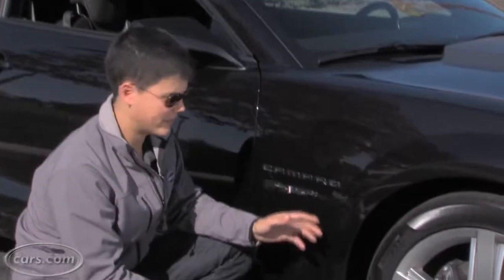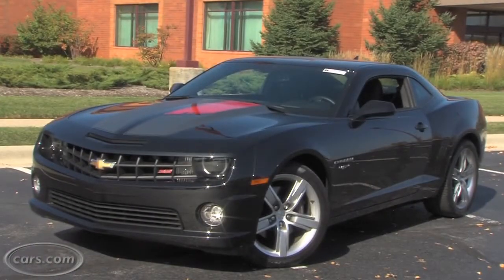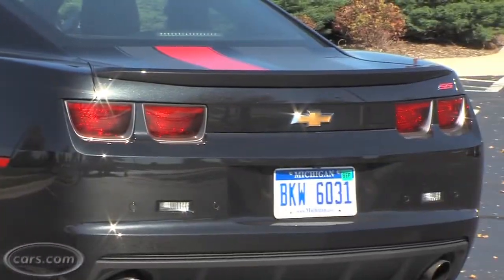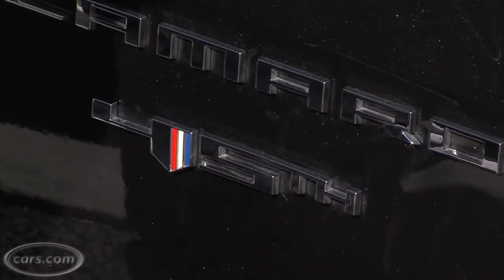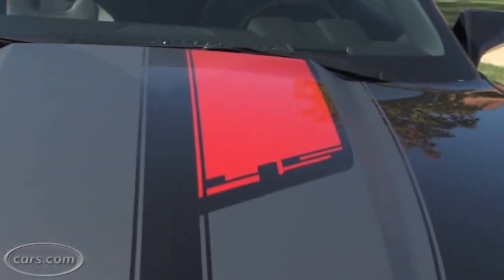Now, I don't often get excited about paint colors, but the Camaro does have something cool here. Chevy calls it Carbon Flash Metallic. It's not your average black. There's definitely some more depth to it here. Kind of cool. There's also unique 45th anniversary badging here behind the front fenders. You've got unique 20-inch wheels and red and silver striping along the hood.